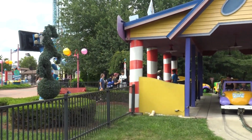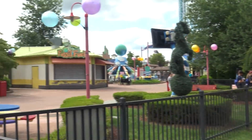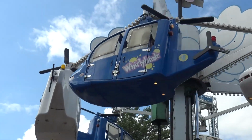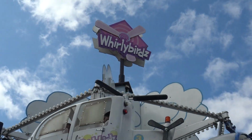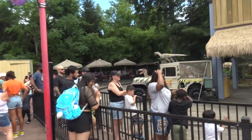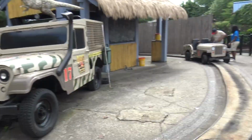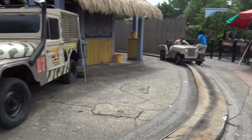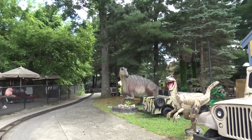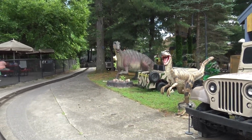And we come up some stairs to another kids area. We have some kids' cars. Another kid ride in this section is Whirlybirds. This one I'm looking at, Dino Off-Road Adventure. Animatronic dinosaurs in a driving car. It looks like any other, you ride the car, steer it yourself, but this one is safari themed with dinosaurs.